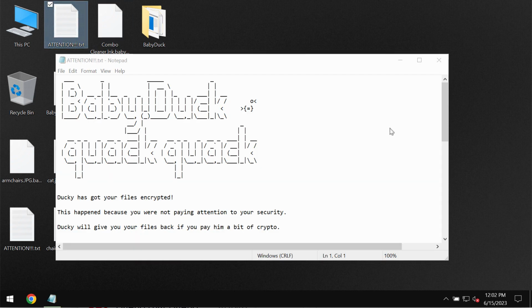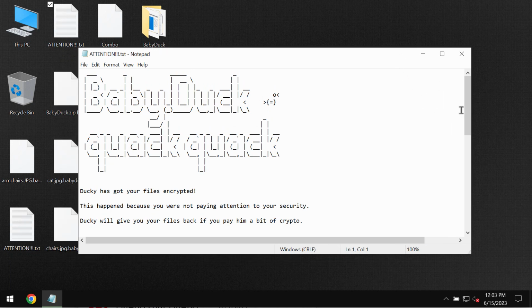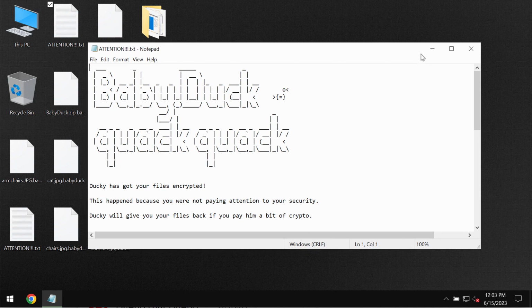The ransomware also reveals this ransom note that is titled "Attention", and it says "BabyDuck quack quack." Maybe it's funny for the developers of this ransomware, but it's not funny for the victims of the ransomware. The ransomware tells the victims that they need to pay a special ransom for file restoration.